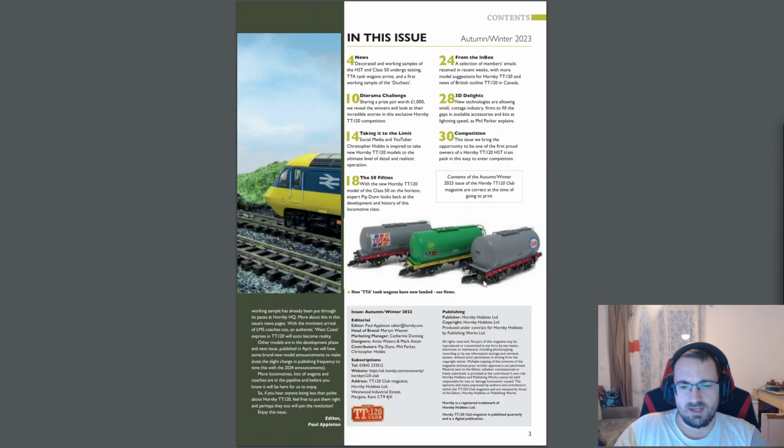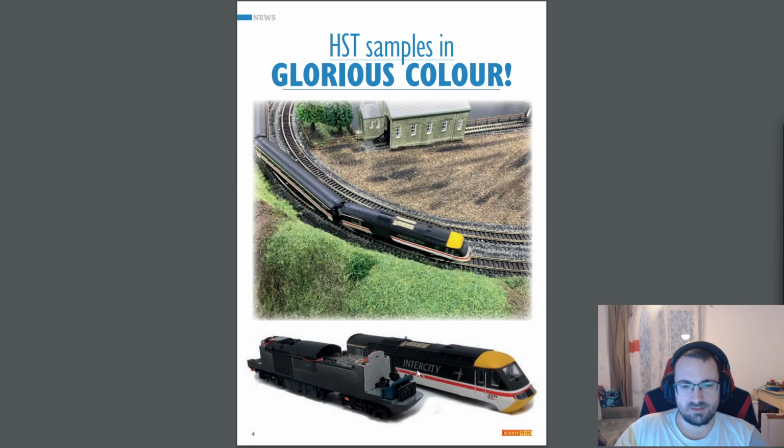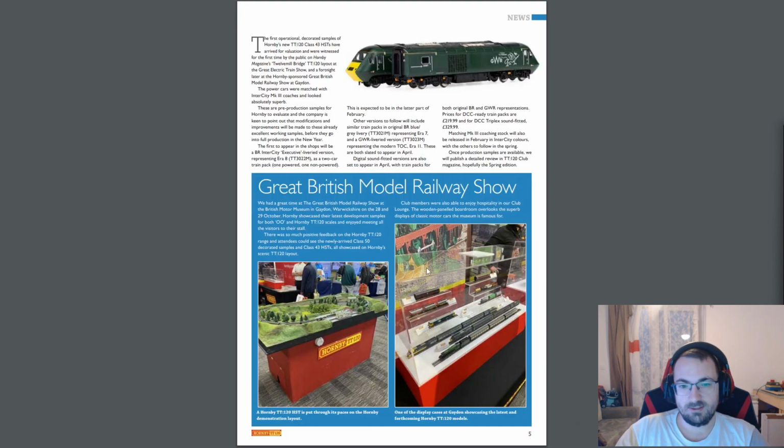Nice view of some TTA wagons. So look at this, the Intercity Swallow livery on a 125. If I was going to get a TT120 to do a roundy, it would be an Intercity. Look at it, it's glorious.